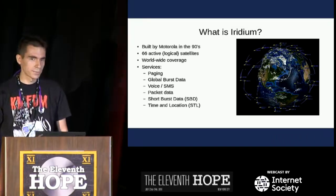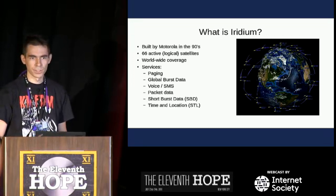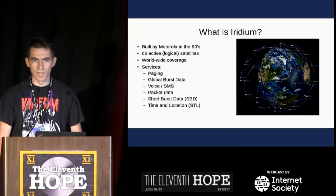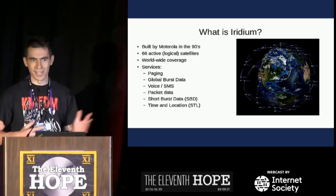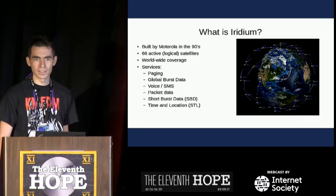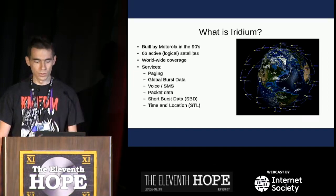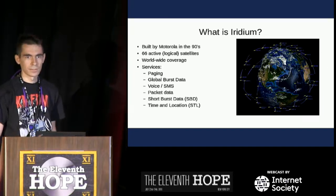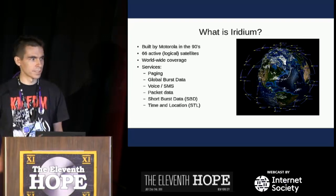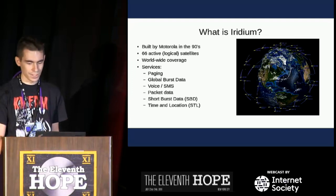It has many different services, for example, one-way paging, where you have pagers which can just receive stuff. But it also has voice, SMS, data. At some point they've added data, although it wasn't, I think, meant to be to do that in the beginning. And then also something interesting that's new, time and location. They've introduced that, I think, in the last 1 or 2 years. I cannot see it everywhere, but it's somehow aiding GPS, and that's also somehow interesting.